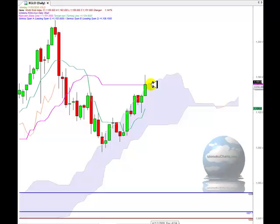So we know that in Ichimoku charts, that's a fairly strong buying signal. And that would coincide with the market closing up above the Kijun-sen, so there is potential for that. But what we'd like to see is a solid bullish close up above there. A solid bullish close would represent a higher probability of this being a good buy signal.